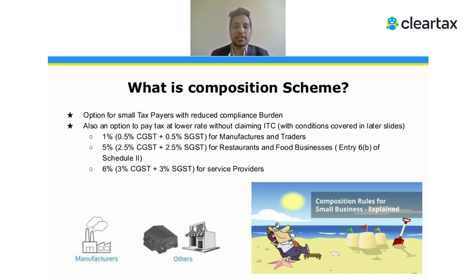So first of all, what is composition scheme? Composition scheme is a simplified scheme given by the government for small taxpayers because you know how complicated it is to file tax returns and all those hassles of GST. Not all businessmen would be able to afford the services of CAs and tax experts. So for them, the government has given a composition scheme wherein they will not be required to file all the returns that are otherwise required. They will not be calculating ITC and the tax that is collected from customers and paid to suppliers. No hassle for them, and they'll just be required to pay a percentage of their turnover of the particular month or quarter to the government, and be done with it.